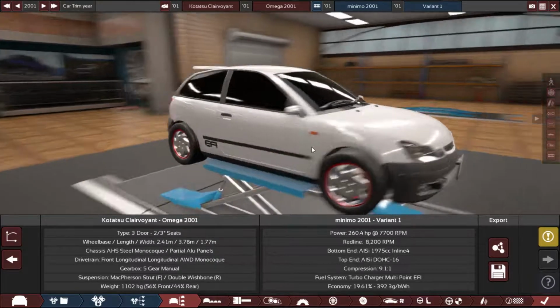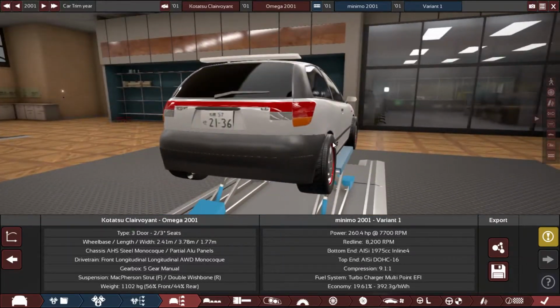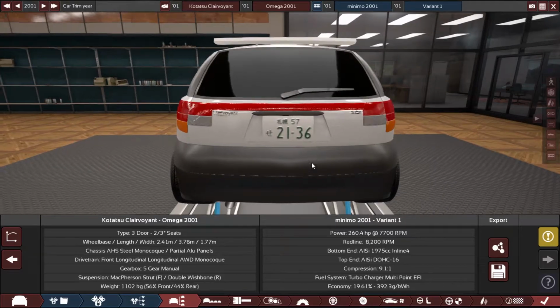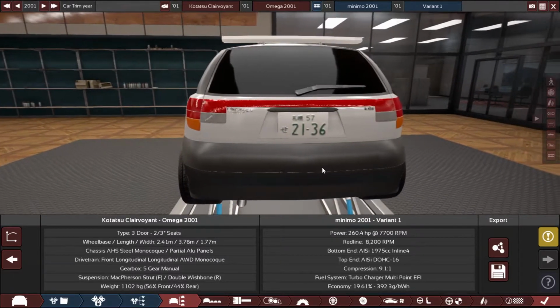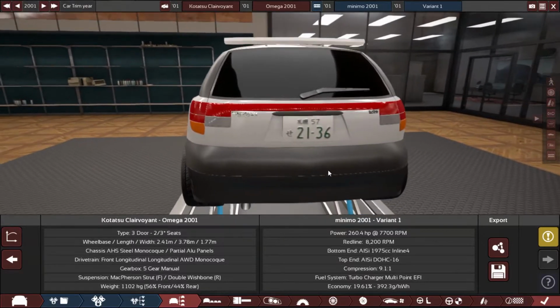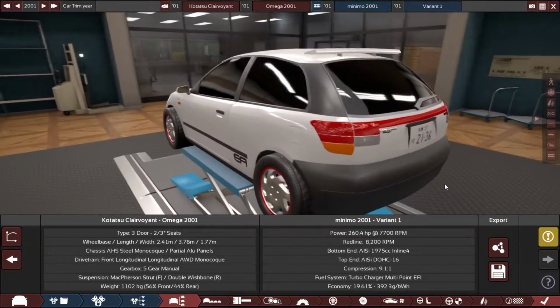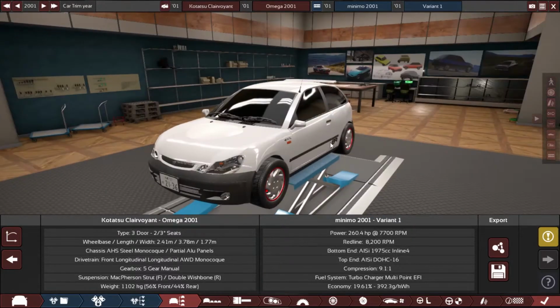The rest looks certainly fine. I don't know what the EA stands for. Hopefully, it's not the game company. The rear again is much more simplistic than the other cars, but it doesn't mean that it's deterring from the experience. It does look still nice, it works on its own. So yeah, that's also a good one. All right, let's move on.